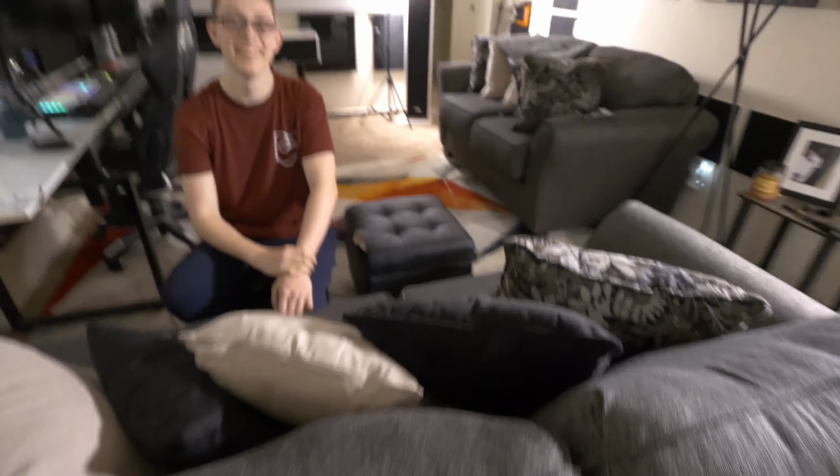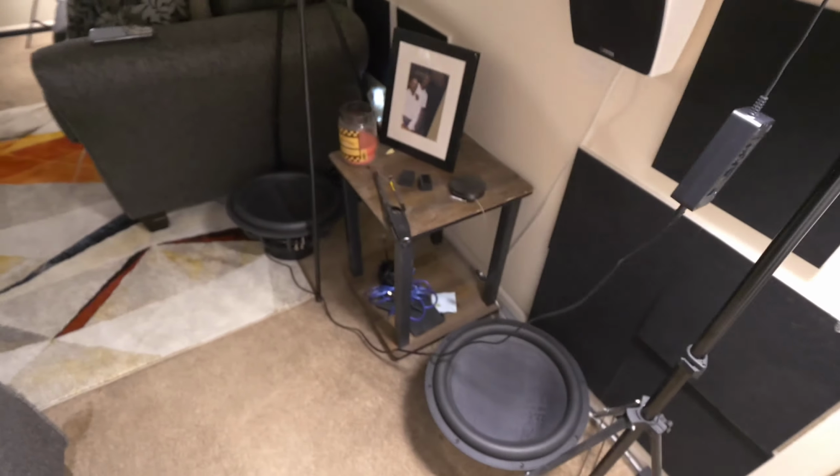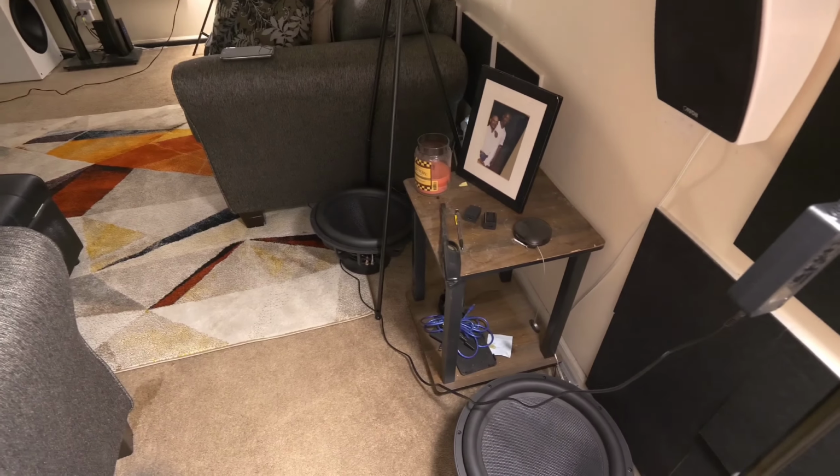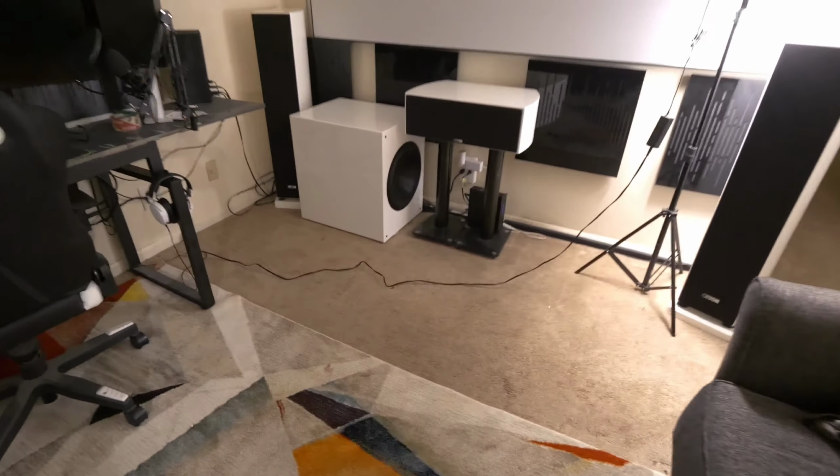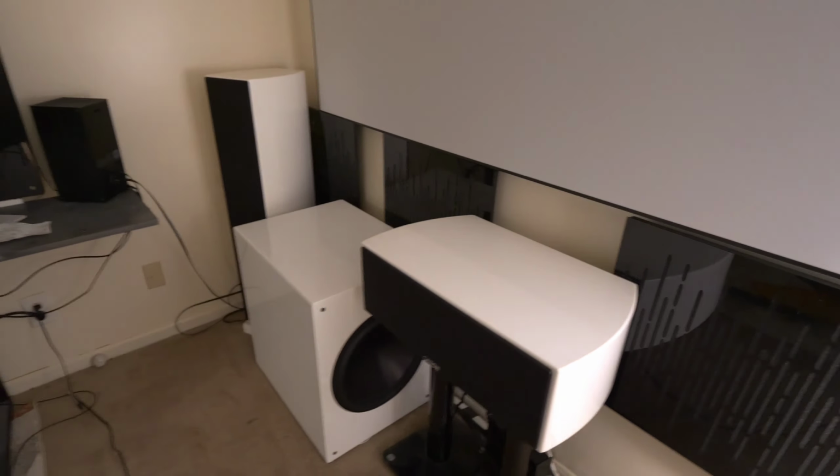But it actually does really good. You guys may have seen this down here. These are going to go to my new subwoofer. We'll talk about that later. Let's move to the front of the room. Let me move this light so we can all take a look here.